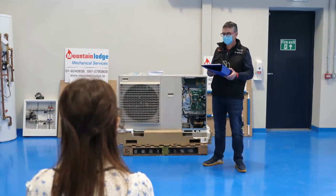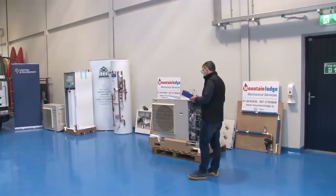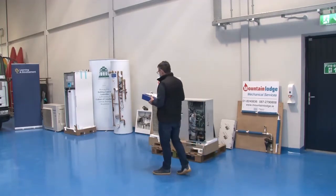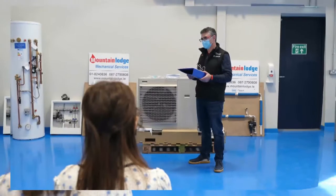What sort of recommended servicing? Servicing, which will be guaranteed or will be driven by manufacturers, it's an annual service, is what they will say to continue with the warranty. For them to guarantee the warranty, all manufacturers will insist on an annual service.